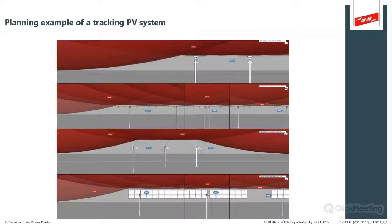You can see an example here of one of our designs with a 3D rolling sphere method. It's the side view of a tracker system as it moves, and the front view. And you can see that we covered all positions by making use of an air termination rod on both sides of the panel.